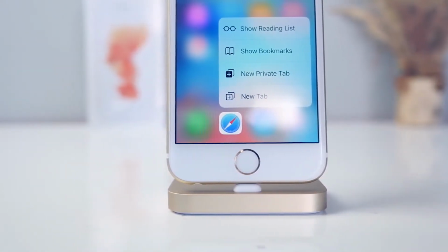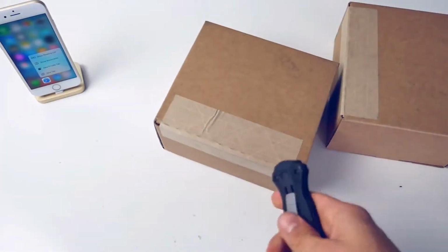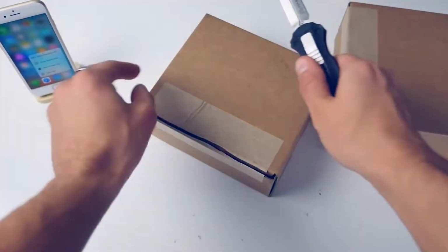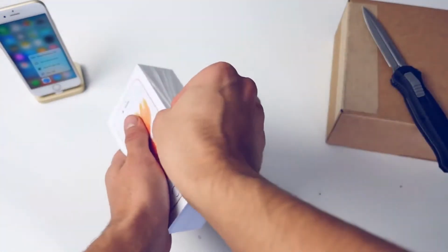So the moment I actually got this thing, I noticed there's a different texture on the actual outside. It's a lot grippier. That was one of my issues with the iPhone 6. So let me go ahead and unbox the other colors first here, and I'll get into more detail. My personal favorite color is the rose gold. That is my personal iPhone 6s, and I absolutely love the new color.